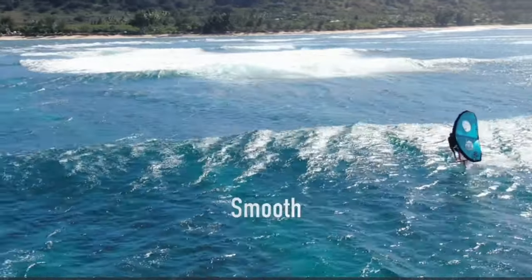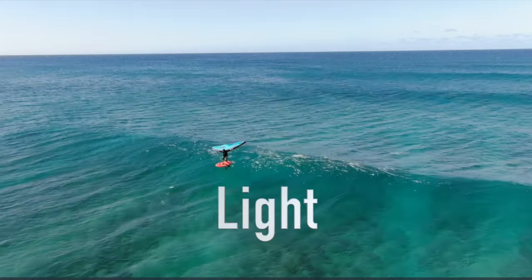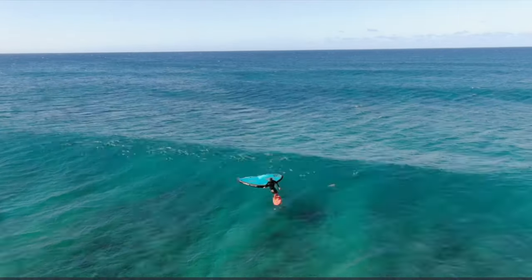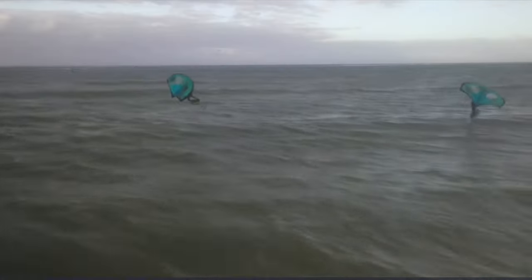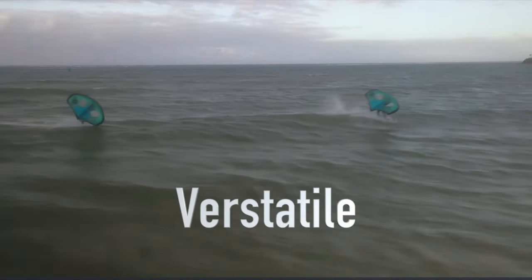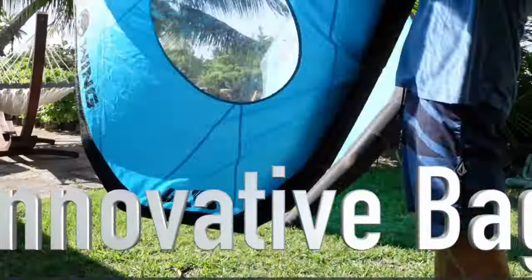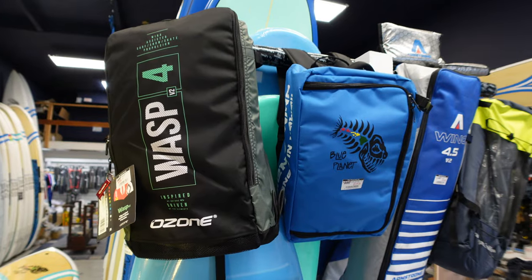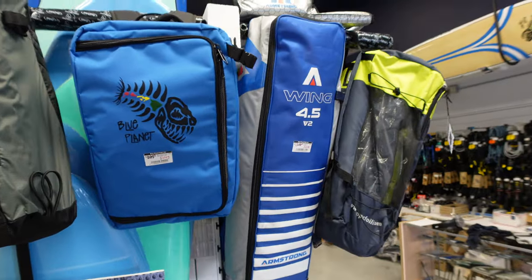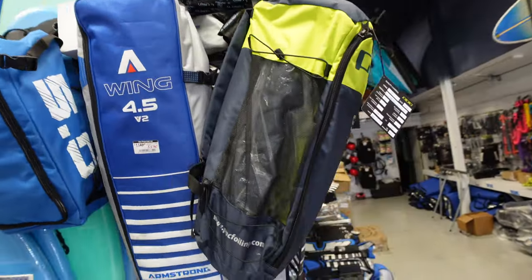It's been proven in the Molokai race as a great foil for racing. Also really good in the waves and for free riding. It's powerful and compact, so a great choice. And right now you can get one for 50% off while supplies last. We also have the Ozone Wasp V2 and the Armstrong A-Wings on sale at 50% off.